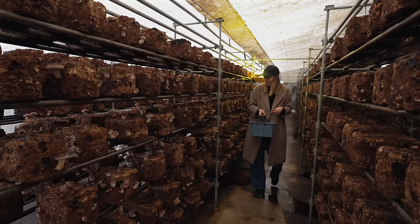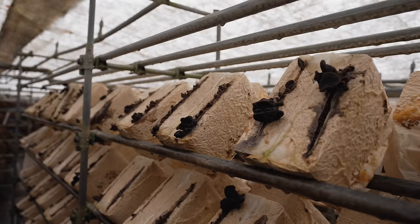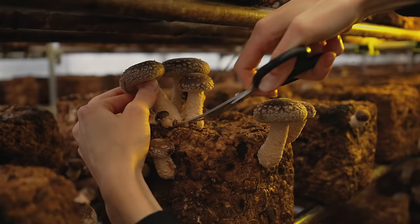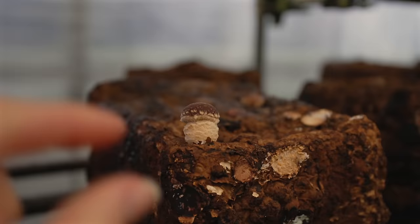It's my fault I can't see my way. These ones are also shiitake, but a slightly different variety. I think these are the ordinary shiitake, and the other ones were the more specialty variety. So cool. It's so tiny. It's next to my thumb.